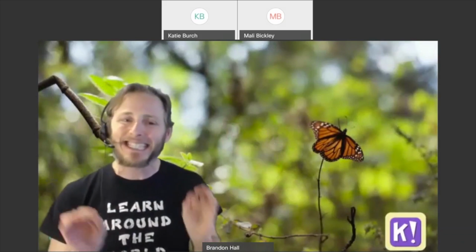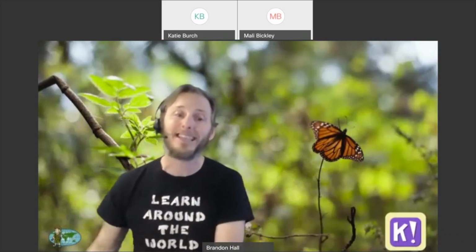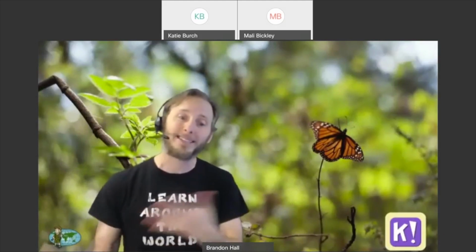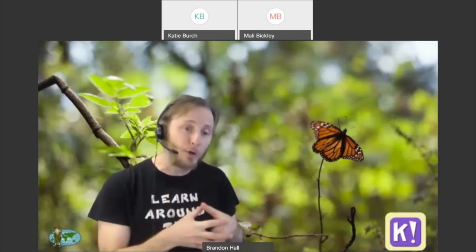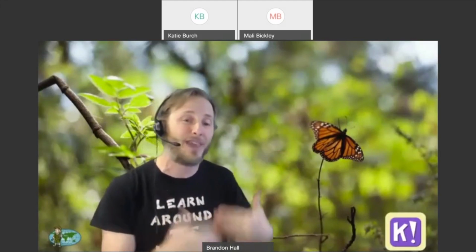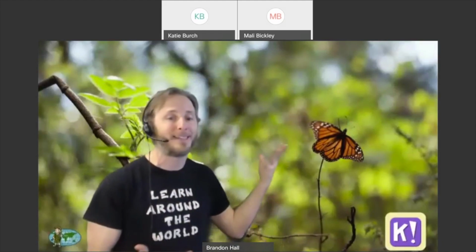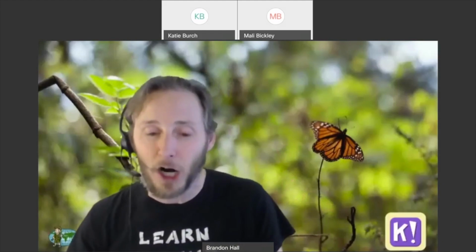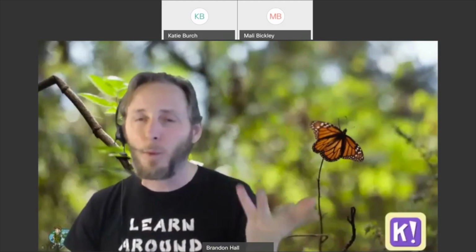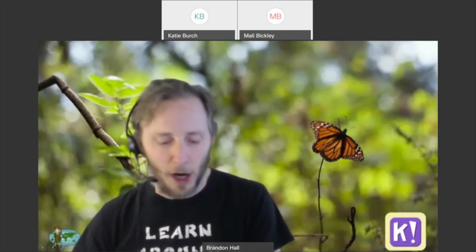Now, it gets its nickname, the monarch butterfly, from Europeans that came over to this part of the world. There was one group of Europeans that nicknamed this butterfly after their monarch. Do you know which group of Europeans it was? Whose monarch does the monarch butterfly get its nickname from? And why is that? There's a history to why they call it the monarch butterfly.